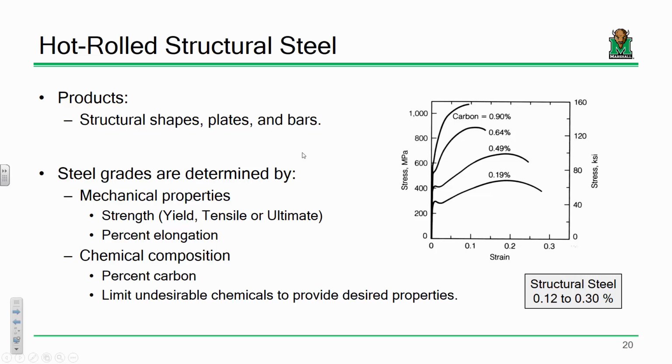Okay. All right. Let's talk a little bit about the produced products that you get from steel. There's a couple things that I want you all to know very well by the time you get out of this class. So what I want to talk about are the products, and that's really what's going to matter more to us as civil engineers and as structural engineers. Let's start off by talking about steel grades.